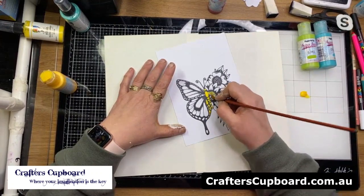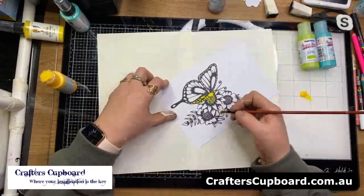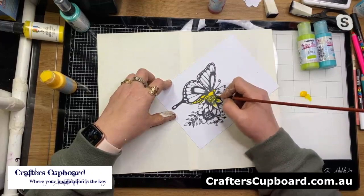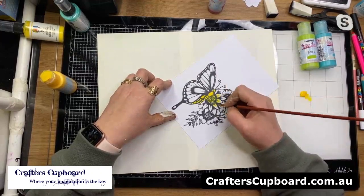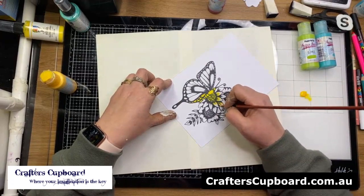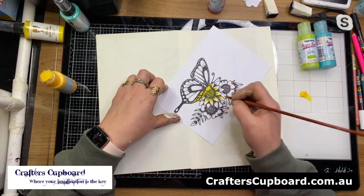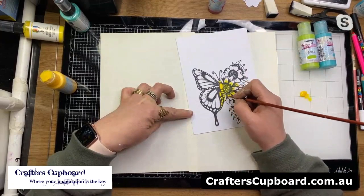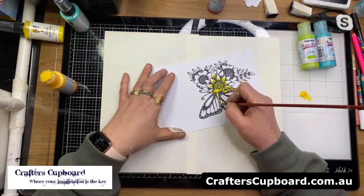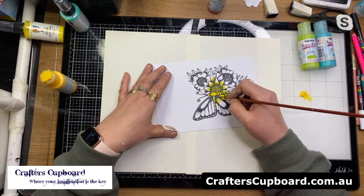And I'm a bit of a page turner, so I kind of just keep turning my paper to suit my hand. So just lightly wisping in the petals here. And again, not being too careful. If it goes over the lines or into the black area, it's all good. We're sort of looking for that paintedly look. Just into the wings a little bit.